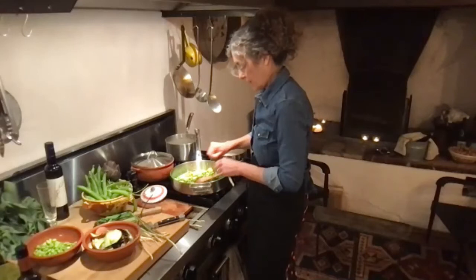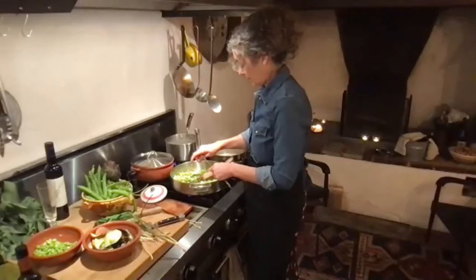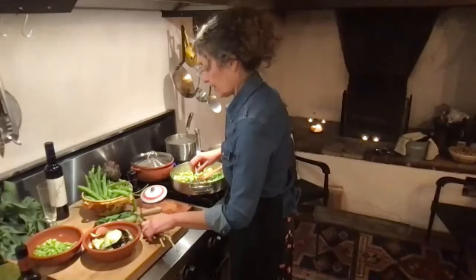Okay, almost ready to roll. My pasta is not boiling for some reason. There. So I threw that pasta in early because those bustiati literally take 15 minutes to cook.